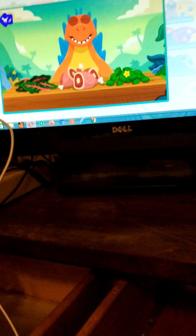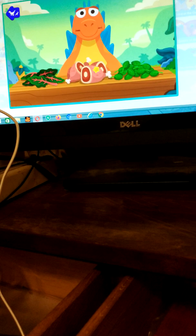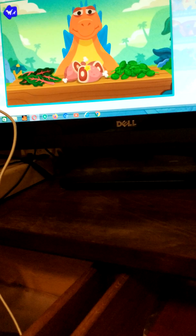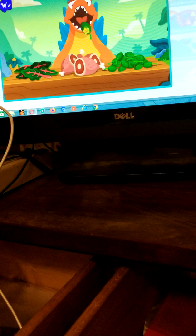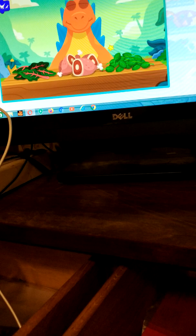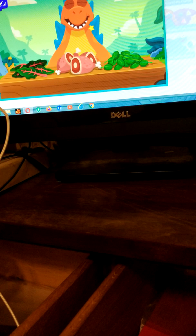Yum, yum! Try something else. Remember, this dinosaur is an herbivore and only eats plants. Try feeding the dinosaur plants. Eat up! Delicious!